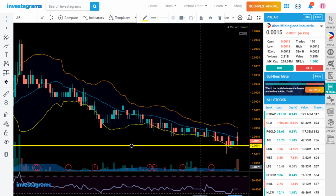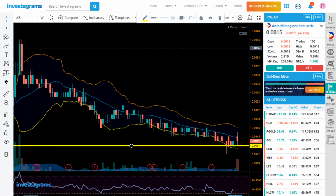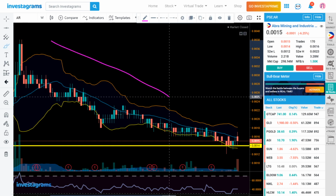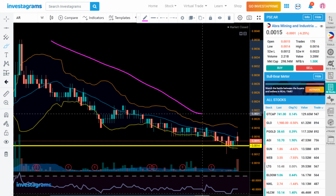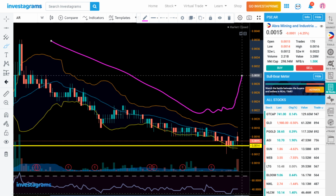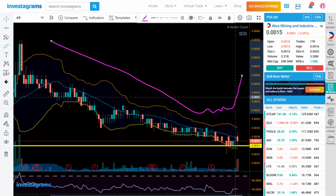So it will still create that sideways movement first before it goes up. Normally, it's how it moves. Price goes downwards, and then when it's ready to bounce, it will not bounce right away because of the small volume that we have here in the country. It goes sideways first before it moves up. So that's what I see overall for this stock. Okay.